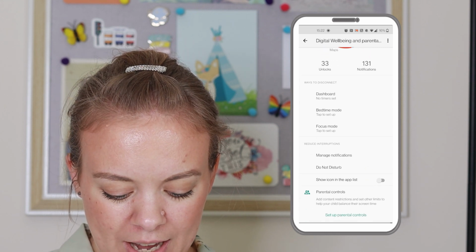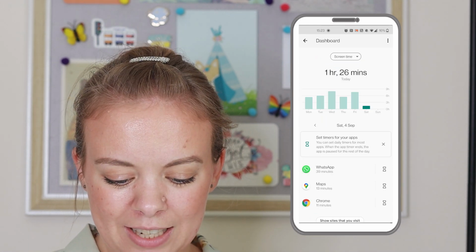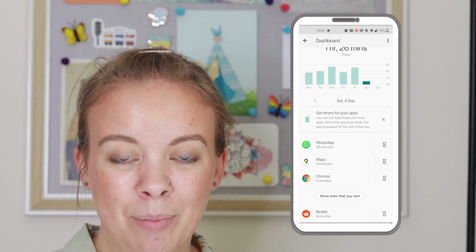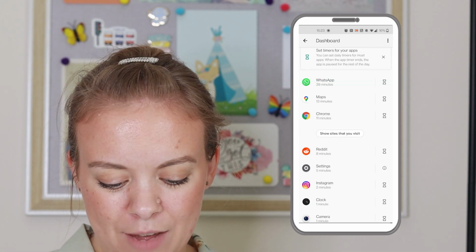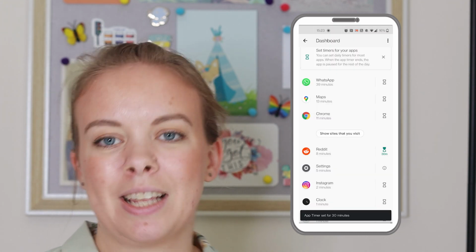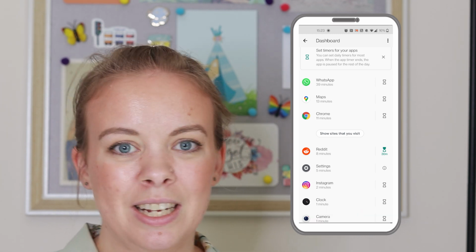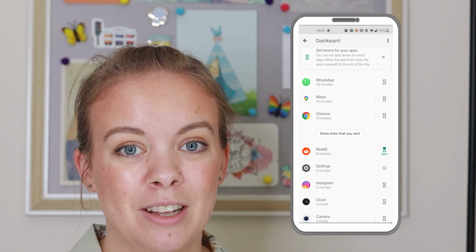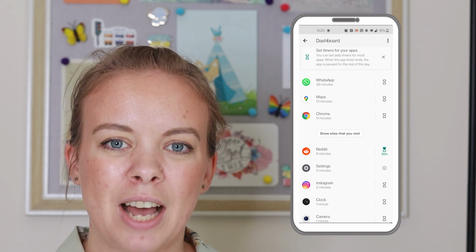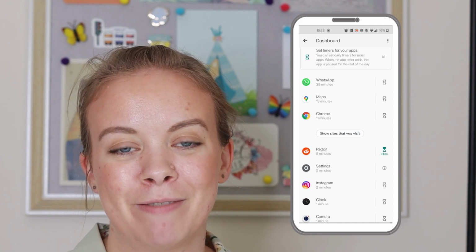But something that is really interesting is you can go into dashboard, you can actually set yourself timers. So when the timer runs out, that app is paused for the rest of the day. Let's say for Reddit, I allow myself 30 minutes of Reddit a day. Once that runs out, then the app is paused and it kind of limits distractions for you. Obviously, you can go in the settings and turn it off. It's not going to block you out forever, but it's just a way of keeping a check on how long you are actually spending on things, because sometimes the time flies by before you even realize.